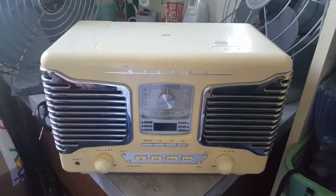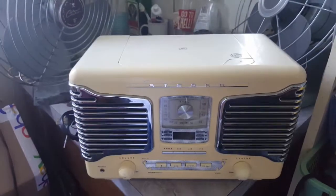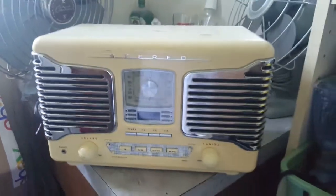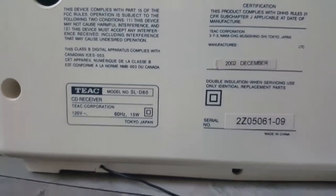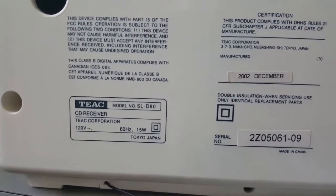I saw this, and it looks vintagey enough, but we all know it's not. It's badged TEAC, which we all know is from the high-end Japanese-made stereo components. I mean, it does have a unique vintage look to it. So, yeah. Let me turn around and give you the model number. ETL approved, TEAC model SL-D80. 120 volts, 60 hertz, 15 watts, Tokyo, Japan.